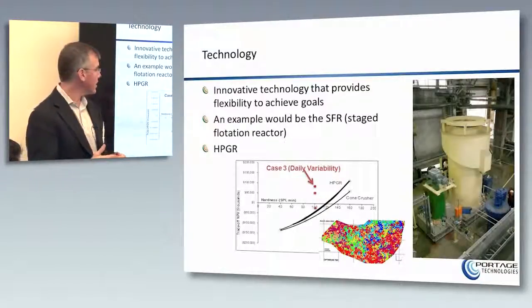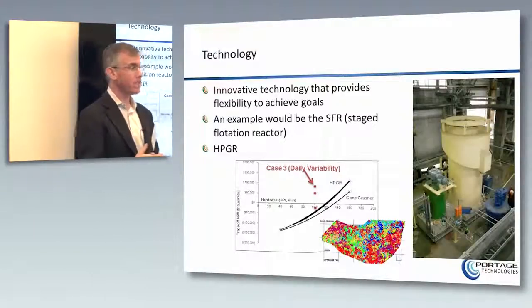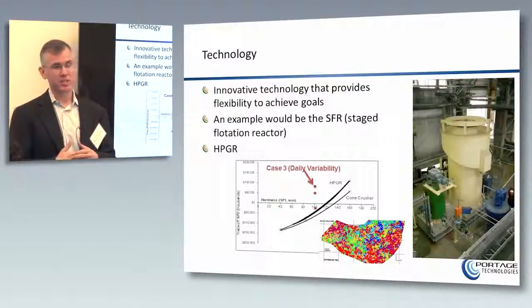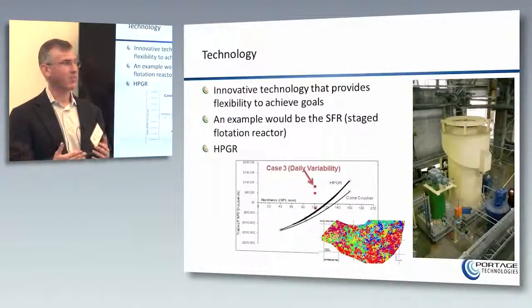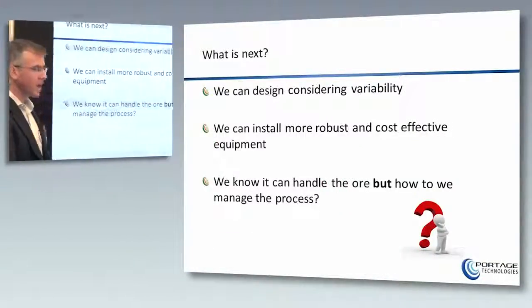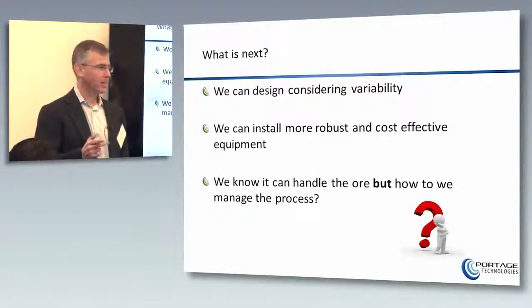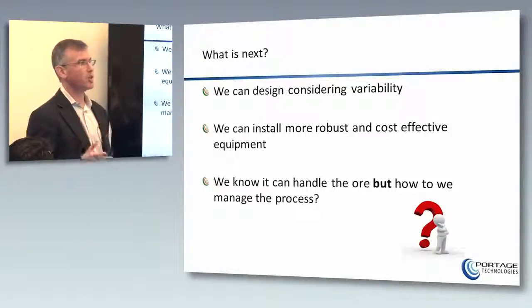I find it interesting that I'm seeing a step away a little bit from SAG mills. Goldcorp just started up Eleonore, with three-stage crushing and grinding. There are a number of projects around the world, when I speak to them, that are looking at three-stage crushing and grinding. Their main reason for that is because of the people issue. It's a much easier circuit to operate, and it's more robust to variability in hardness. So it shows how we're responding as an industry to the challenges. We can design considering that variability. We can install more robust and cost-effective equipment. So now we know how it can handle the ore, but we have to figure out how we are going to manage this process. How are we going to run the plant?